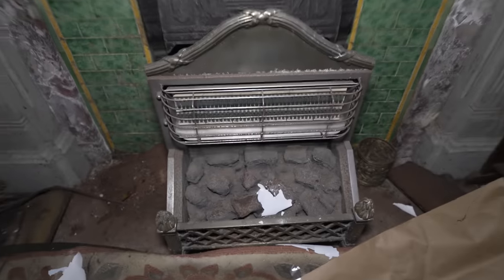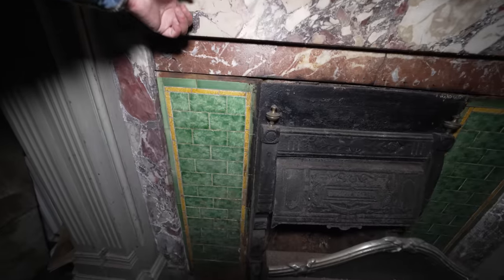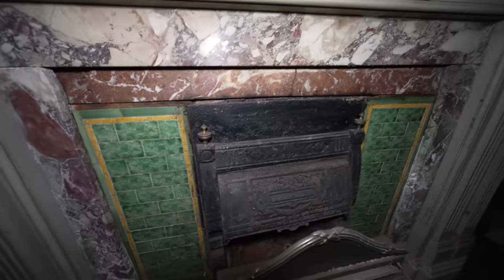It's unbelievable how this fireplace looks. You even have the coal still there, as if it was about to be used. Maybe marble as well. Damn, it's so grand. You can just tell that this family was wealthy. Last but not least, they had this TV. Hitachi brand.